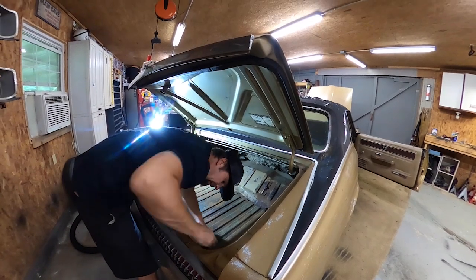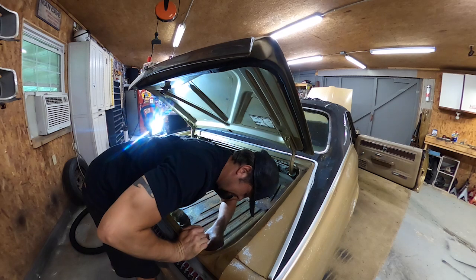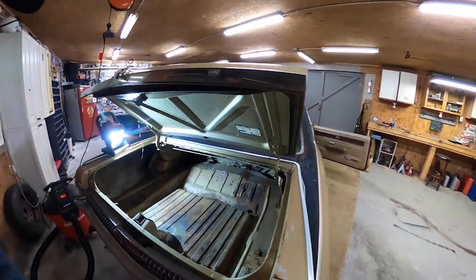Trying to put this dang tail light back in. Of course she's tight. There she goes, and tight is right. No doubt about that. But man, she wants to be a pain in the butt.